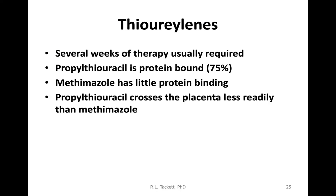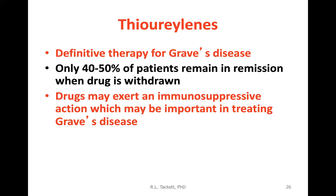We see that propylthiouracil gets protein bound about 75%. It's not up close to 90%. And methimazole has little protein binding, so propylthiouracil is much more protein bound. Propylthiouracil won't go across the placenta as much, probably because of the protein binding. So these drugs can work, but again, there are some issues.